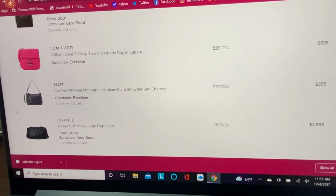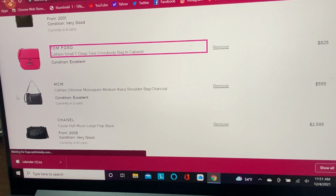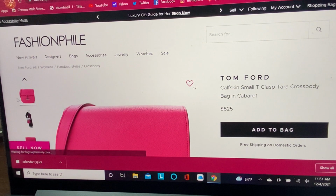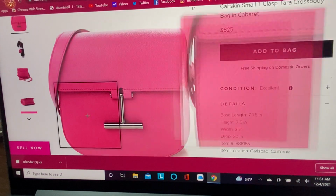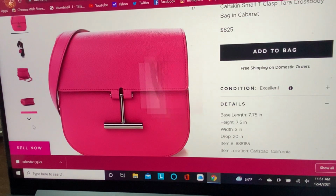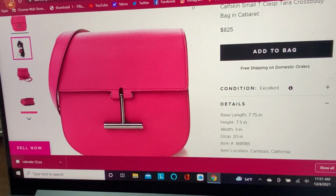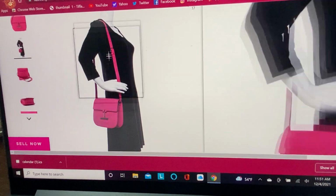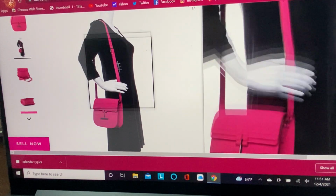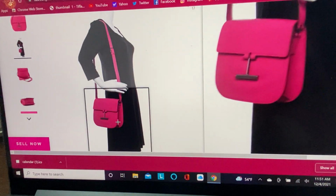And then here's this Tom Ford. I don't know much about these other designer bags. This one, the leather looks really beautifully pebbled. My name starts with a T, so when I see this T, it's kind of cool. It gives me a thrill. It's like, oh yeah, that's my name. And it's this adjustable crossbody strap, and it's quite large.